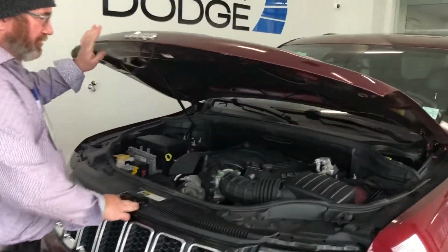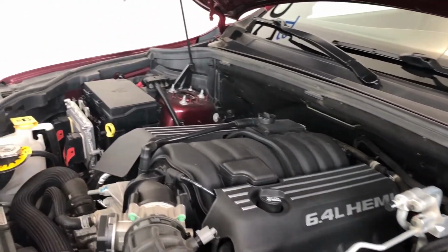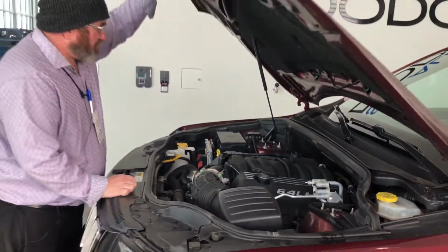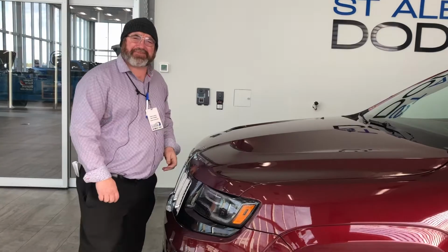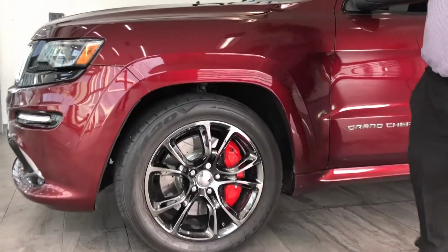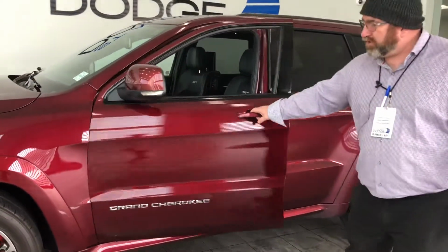And underneath the hood of this beauty, you got a 6.4 liter Hemi V8, 475 horsepower, 470 pounds of torque. She'll get you in trouble. Over here on the side, color match mirrors. We got our 20-inch forged aluminum polished chrome wheels.